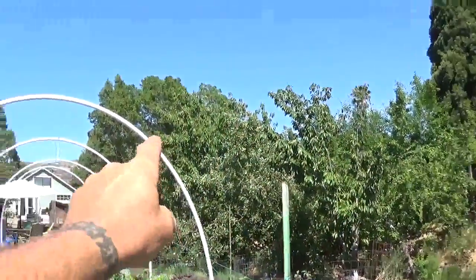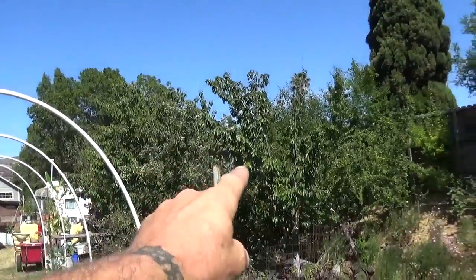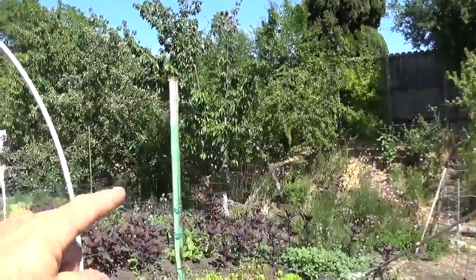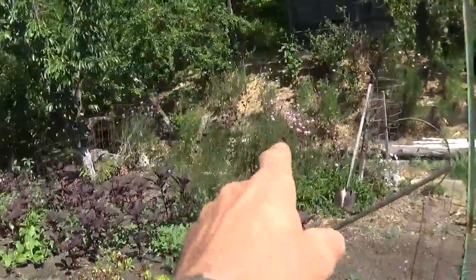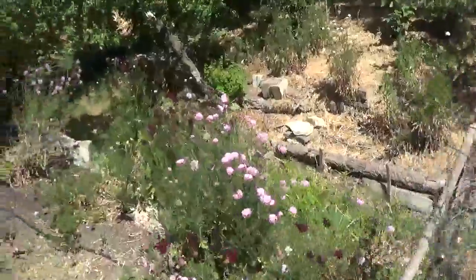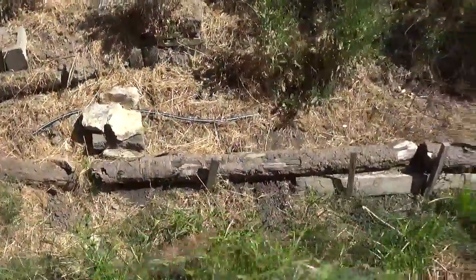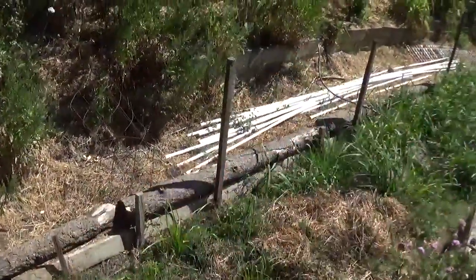Every tree that you see, that's a cherry in front of it, apple, another cherry, plum in the background, scabiosa I brought here and threw out. This is the ditch, don't mind it, we're working on it, it's in repair. Mint and scabiosa just going crazy everywhere. This is recycled cement that we're using as retainment. We're actually going to reclaim this and use it as an ancient, like French drain style.